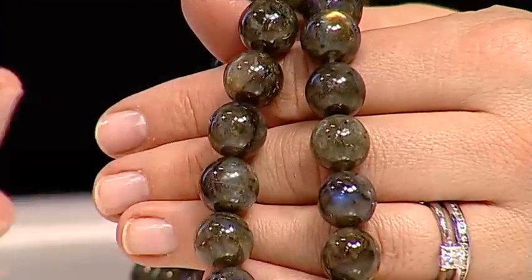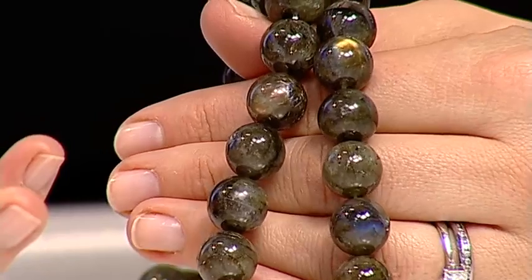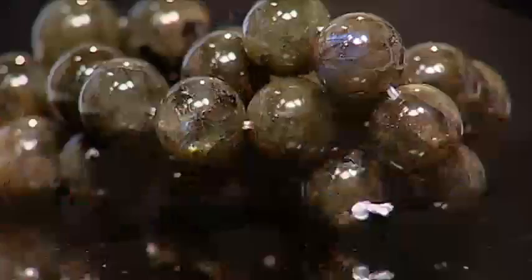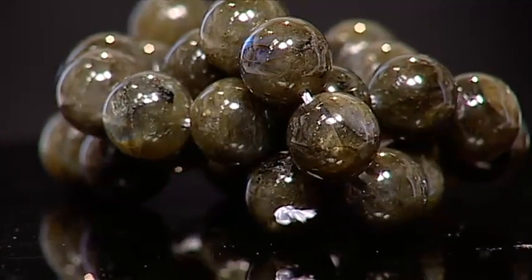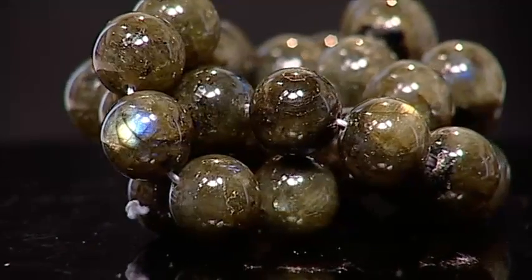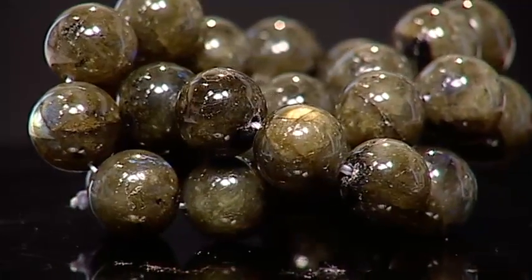I mean, look at these. And on screen, it doesn't do it justice. Seriously, it's really frustrating that what I'm seeing in real life is so much better than the TV screens. So £6.95. I really would recommend you getting more than one of those. They're awesome, aren't they? I do love Labradorite alongside PowerShell.